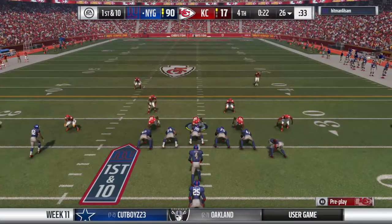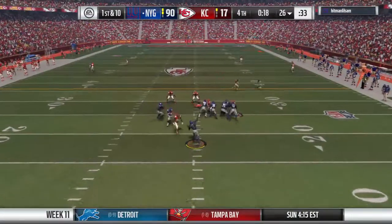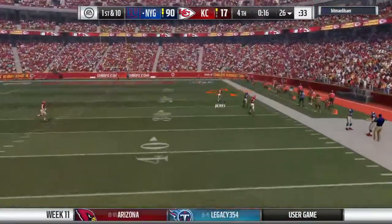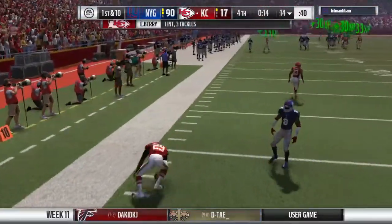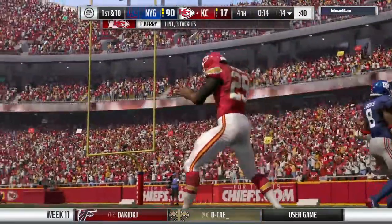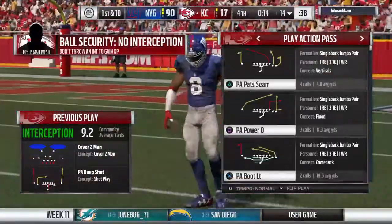All right, here we go. They go play action here on first down. Deep drop. He's going to float this one deep right side. And he's going to be intercepted a 3rd time. Picked off by the free safety, Eric Berry. And a big turnover there as his guys will get the football back.